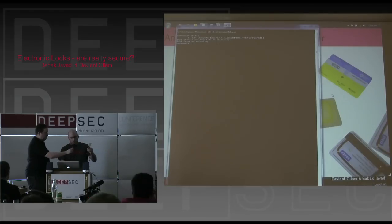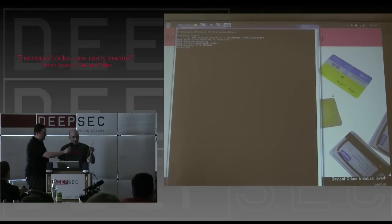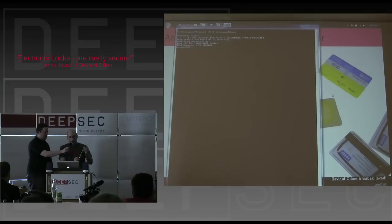And if you have a prox card, a low frequency 125 kilohertz prox card, and you walk by someone, then it records the identity of that card. And now it's saved in the memory on this device. And so I am that person. I can walk up to their reader and press playback, and it'll play back that same number.